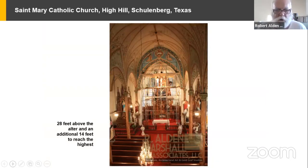Now, the work was complicated by the idea that it was at height. So you're looking about 28 feet above the altar to reach the ceiling in the apse. And then outside of that, in the main body of the church, you have an additional 14 feet. So that made it interesting. Like I said, we did the apse area first and then brought the scaffold back out and built a scaffold that covered a certain area of the ceiling that was a walk-through scaffold so that people could still utilize the church.